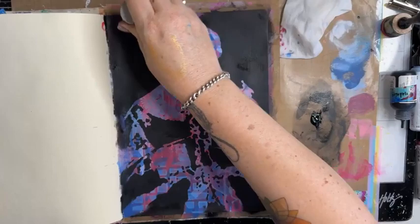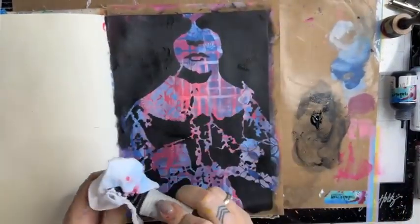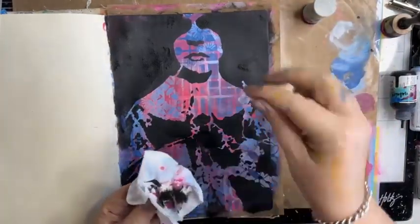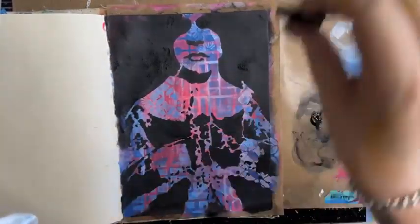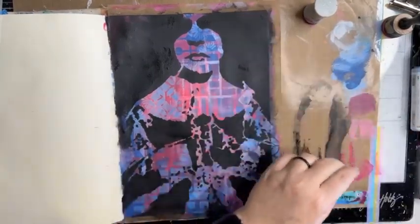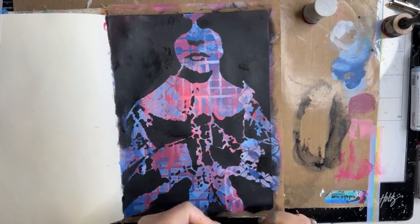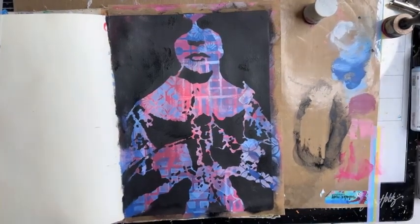Okay. And knowing when to stop is important. Take my sponge off. I don't want to add anything else to it. Drop my sponge on my page. Drop my sponge in the water. Wipe up my black gesso. Lid on and put it away. Because I am notorious for going back and adding more.